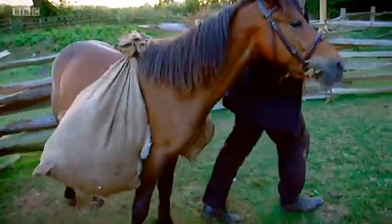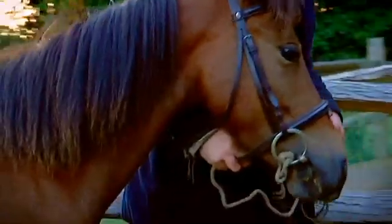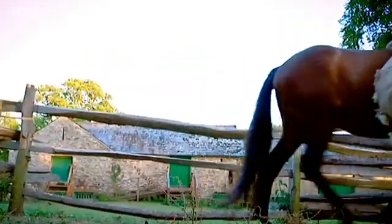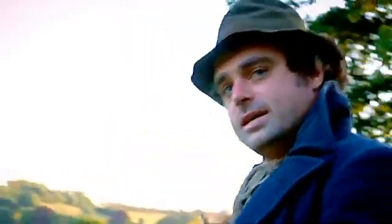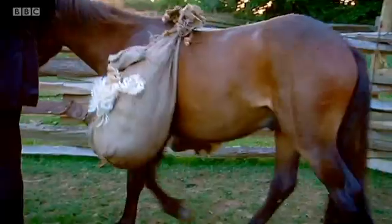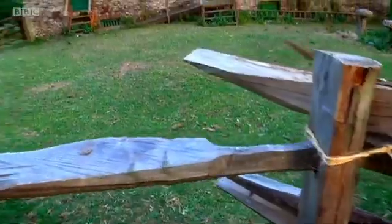Walk on. Walk on. Good boy, Laddy. He's doing very, very well. Considering he hasn't had anything on his back before, certainly not walking around like this, he's taken to it really well. Come on. The next step is taking Laddy out of the training pen.